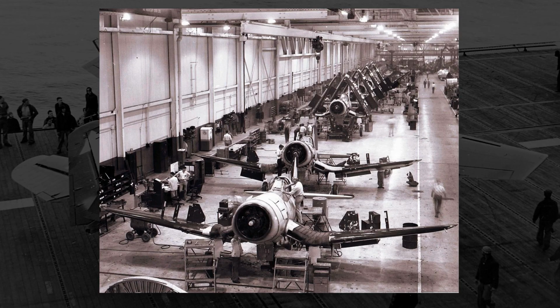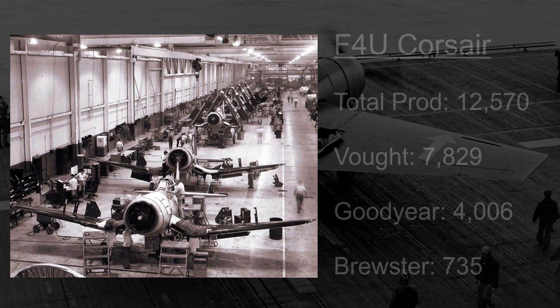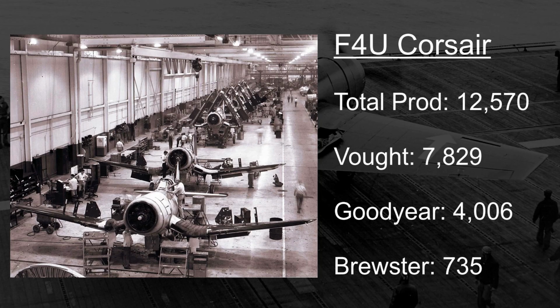From 1942 to 1953, over 12,000 Corsairs would be built, but during the war, Vought simply did not have the production capabilities to meet demand, so they had to outsource. Of the roughly 12,000 total Corsairs made over its lifetime, only about 8,000 of them came from Vought. The rest were contracted out to Brewster, albeit in smaller numbers, under 1,000, and Goodyear, who actually accounted for a third of the total production run.